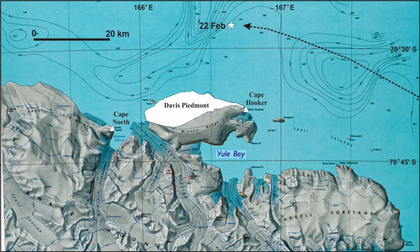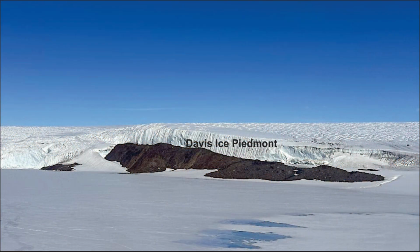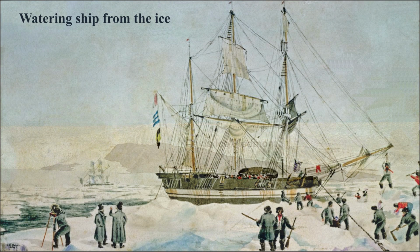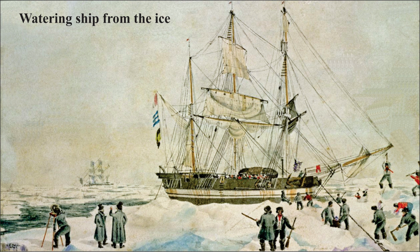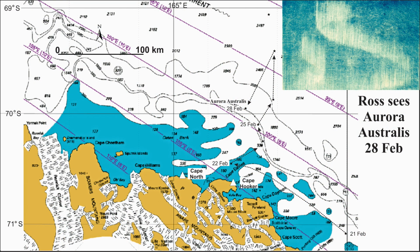Ross observed an enormous mass of ice covering the high ground he had named after John Davis, the second master of HMS Erebus. To avoid being trapped in the sea ice, he was forced to stand off again to the northeast, well away from the land. This at least gave the ships the opportunity to replenish the water supply from the numerous icebergs that surrounded them. From there the ships struggled north through the pack ice, seeing numerous whales.